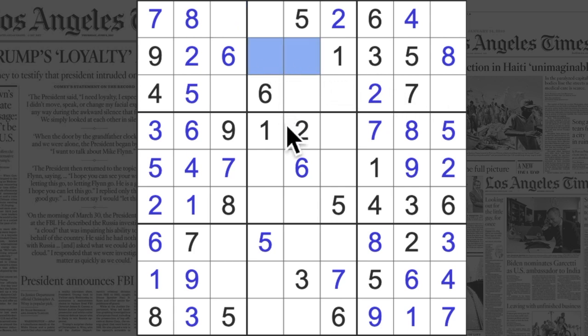Missing here, 7 and something. 4 and 7. No, can't get this. Okay, so if that's 4 and 7, what else do we need? 3's are across there. 8's are here. Oh, let's do this. Let's not try looking for stuff when I've got something that is actually told to me. Let's do that first.